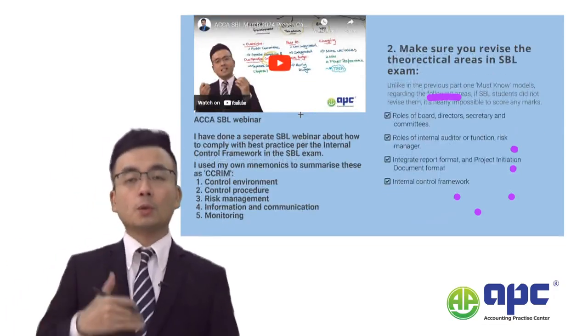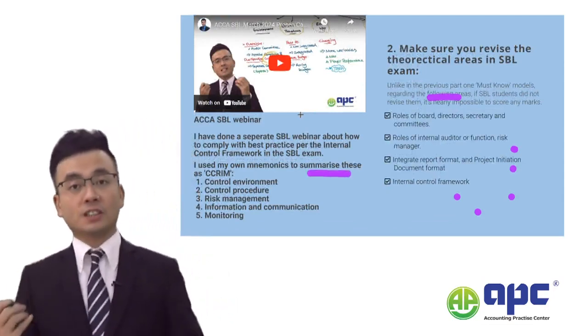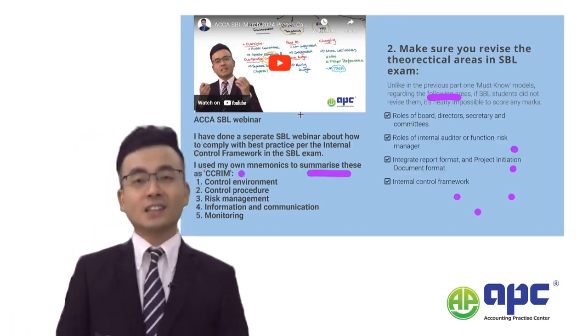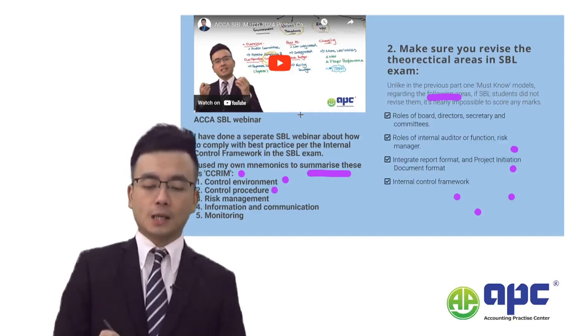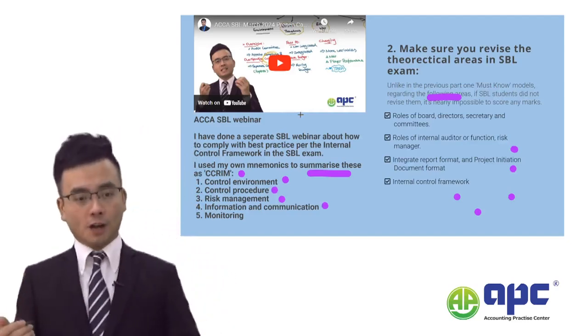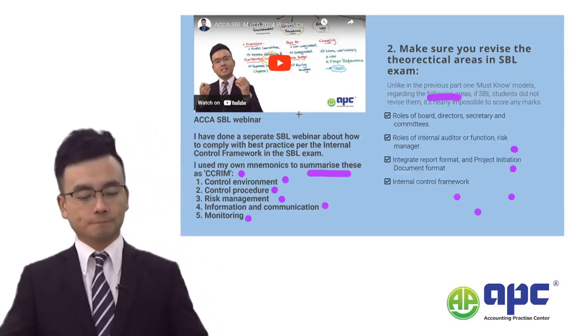So for example, in my course, I've summarized, especially for internal control part, use my own mnemonic again, it's called CC Ring. Talks about the control environment for the first C, control procedure for the second C, risk management for the R, information and communication for the I, and finally monitoring for the N, which means we should do it.